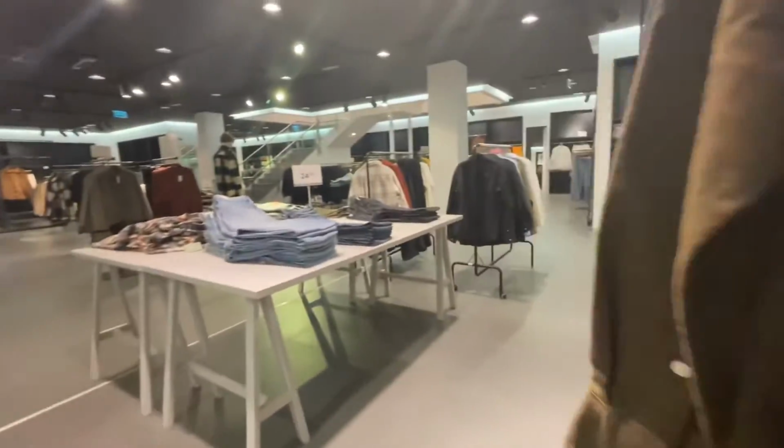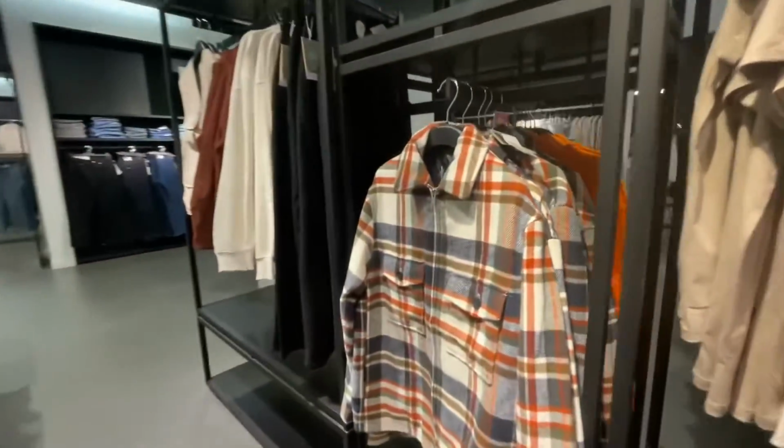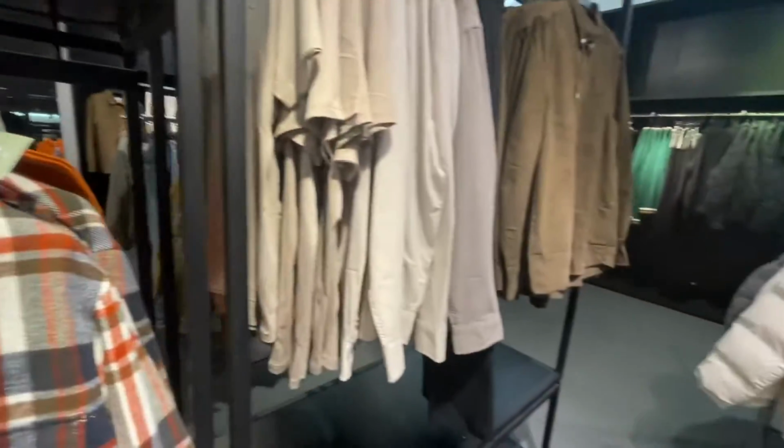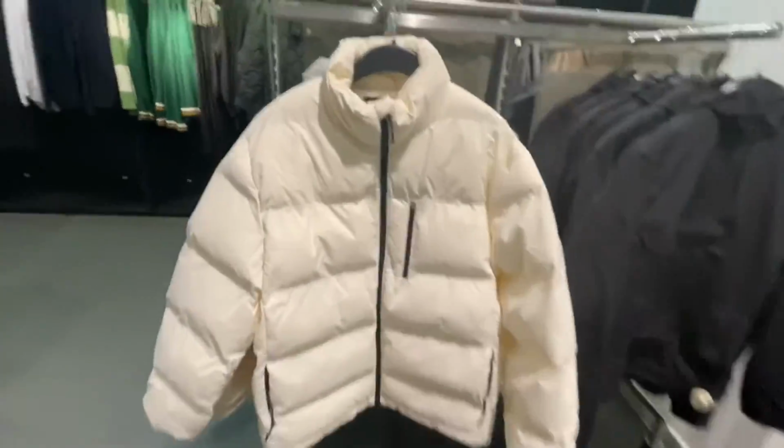So it was just on its lonesome. We've got some more jackets here. Now this one we have seen plenty of times in H&M. They seem to have that one quite a lot, and it's not going anywhere. And we've got some other jackets here.